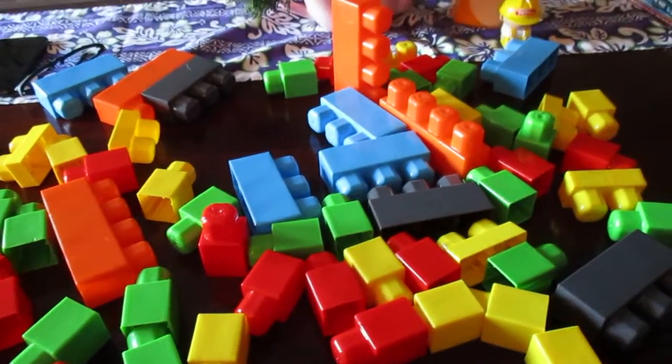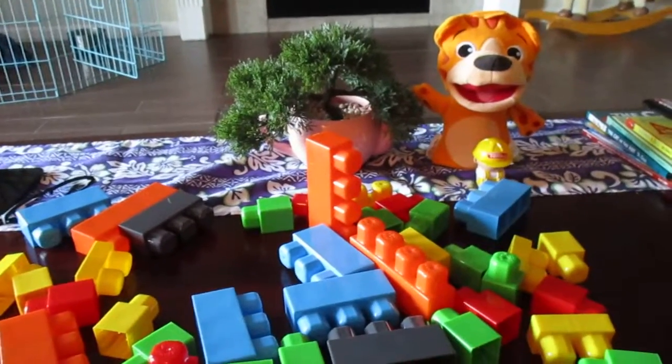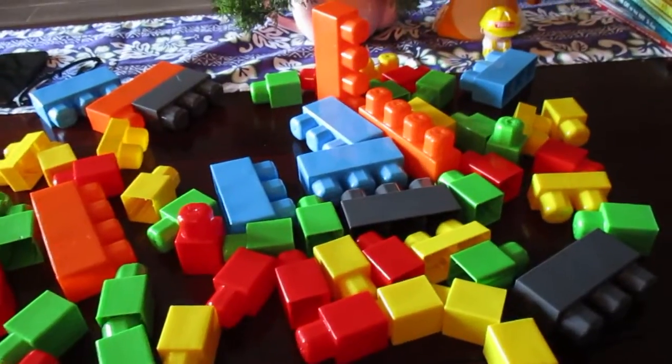Oh no, so what I'm gonna do, I'm gonna make a tower. It's called a skyscraper. And here we go, just watch my hands.